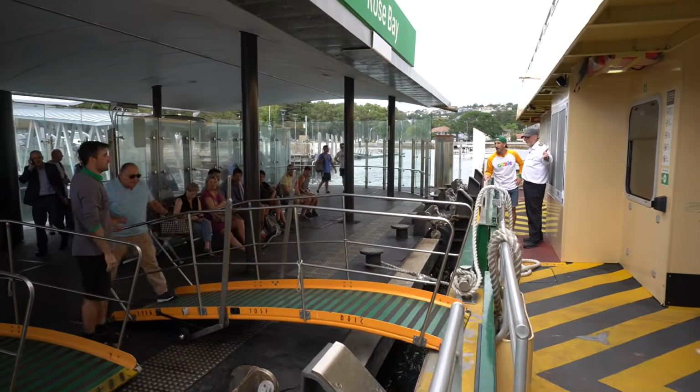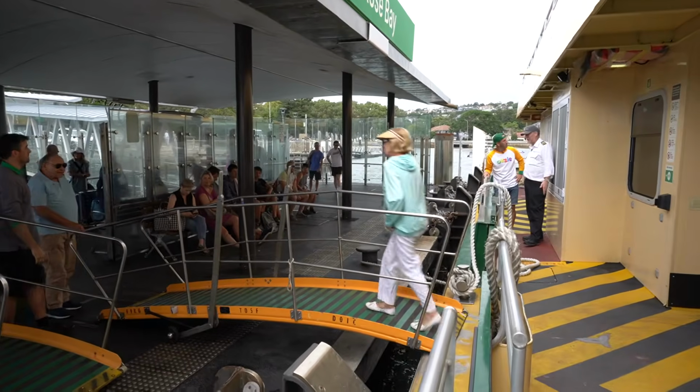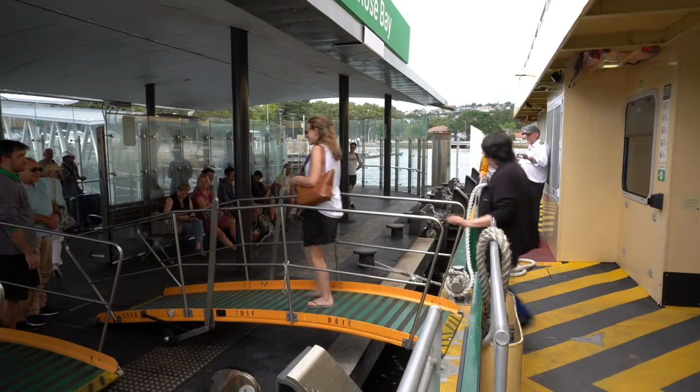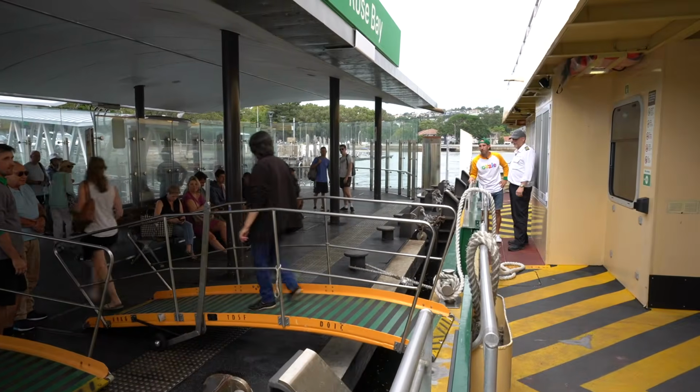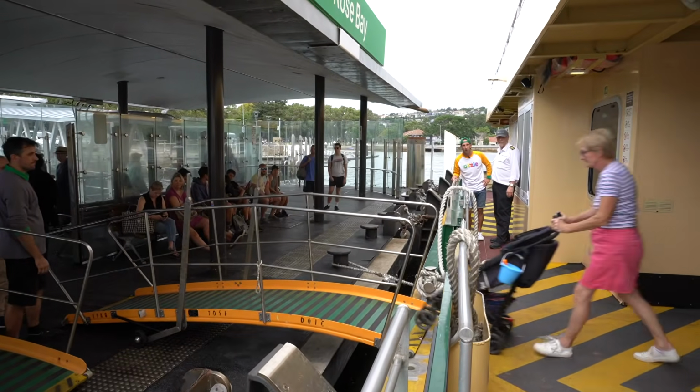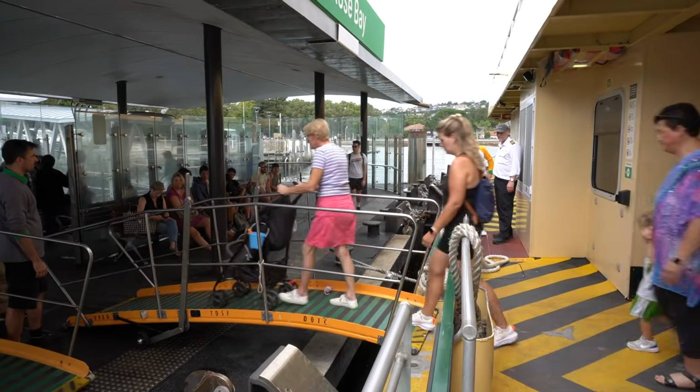Which will allow passengers to get off first. Always let the passengers off first. And then the passengers can come on, and they feel safe. They've got a handrail each side. There are a number of passengers waiting to get off, and plenty to get on. Lots of people going to Rose Bay today.